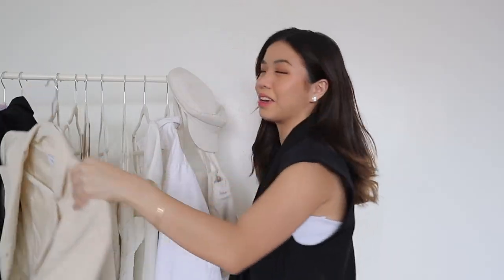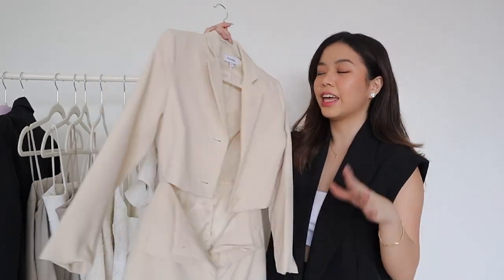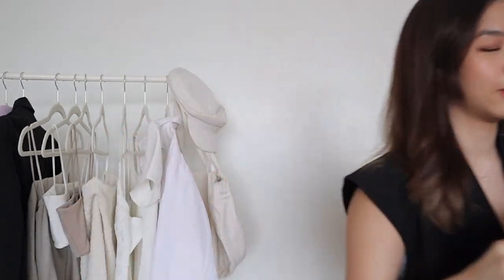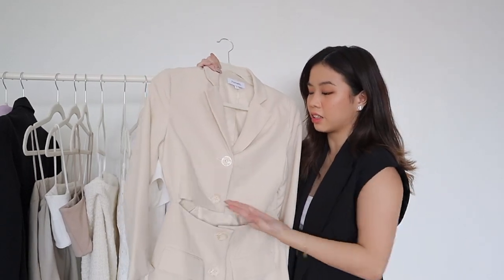Then next is a favorite of mine. I actually got this last year, but I just really like it that I had to share it. Let me button it. So this is how the dress looks. It's like a blazer dress with a really nice cut out by the waist.